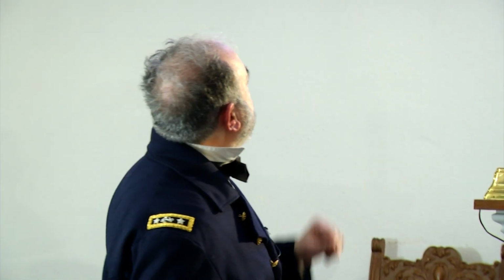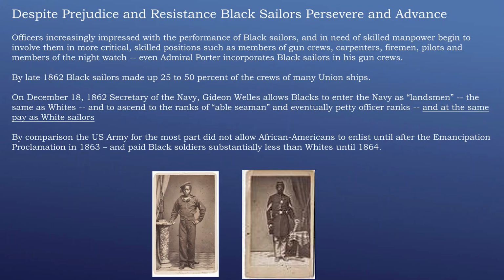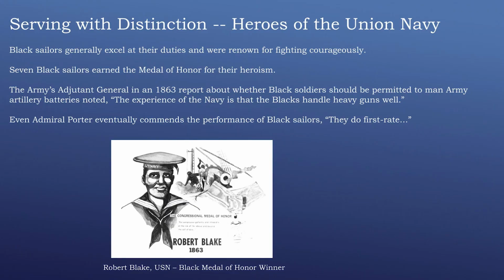And in fact, if you look at the Army at this time in the war, the U.S. Army really doesn't have any recognized black units in it at all. Moreover, after the Emancipation Proclamation, when they start to bring large numbers of blacks into the U.S. Army, they're not paying them at the same level as white soldiers, significantly lower. And that won't really change until Congress forces them to do it in 1864. So again, this is an extraordinary step by the Union Navy. Next slide, please.